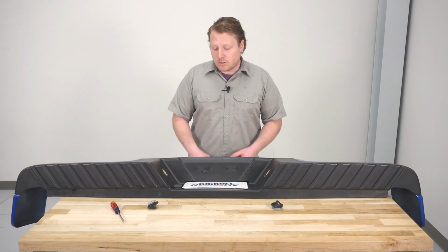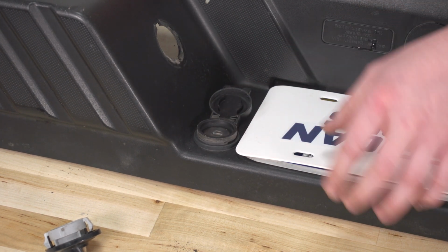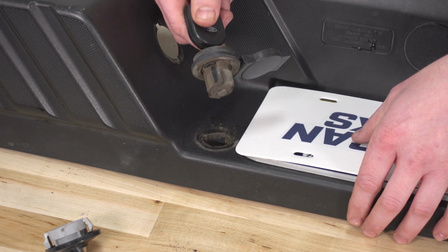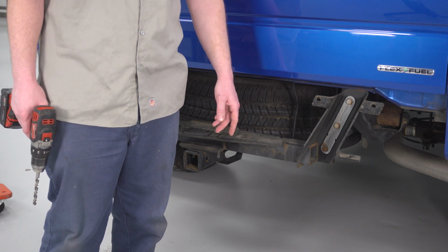So next we're going to remove the lock for the spare tire. So we're going to pop that open. We'll stick our key in there, and then you just want to turn it clockwise to unlock it and then pull the housing out.